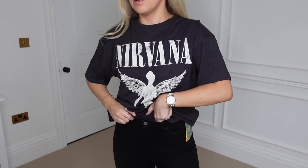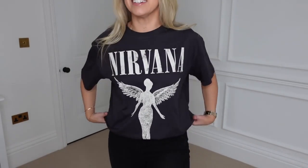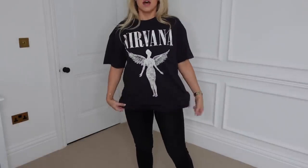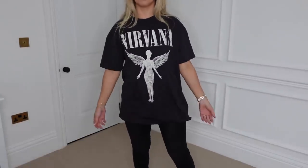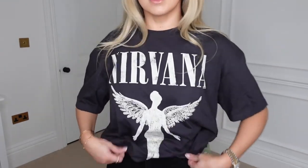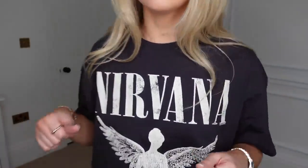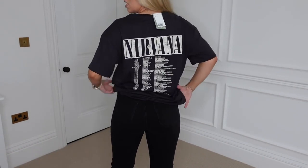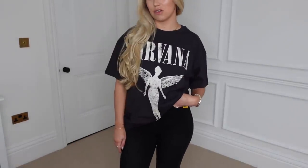This Nirvana t-shirt. Never listened to Nirvana in my life. I am that person that wears a band tee of a band that I don't even know or like. But hey ho, I like the look of it. So this is along similar styles to the Anine Bing, where it's a bit more of an oversized fit. This is actually a much more oversized fit tee. It's got that similar charcoal distressed look, but it's got the big print on the back of the Nirvana. It's like at all times, is it? All dates or whatever. Can I wear a Nirvana t-shirt if I don't listen to Nirvana?